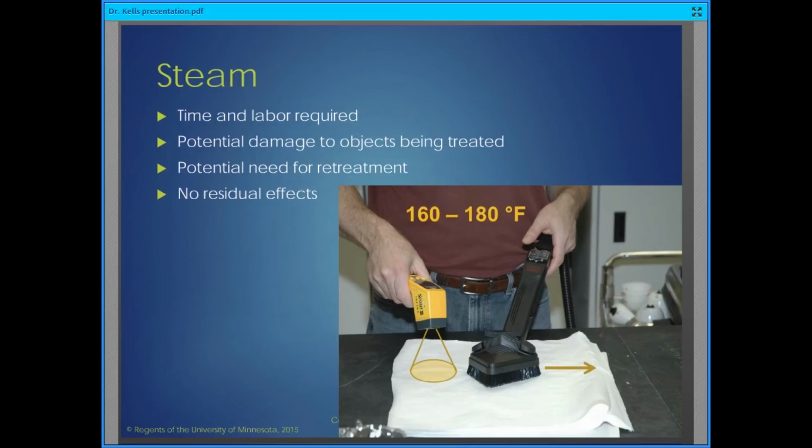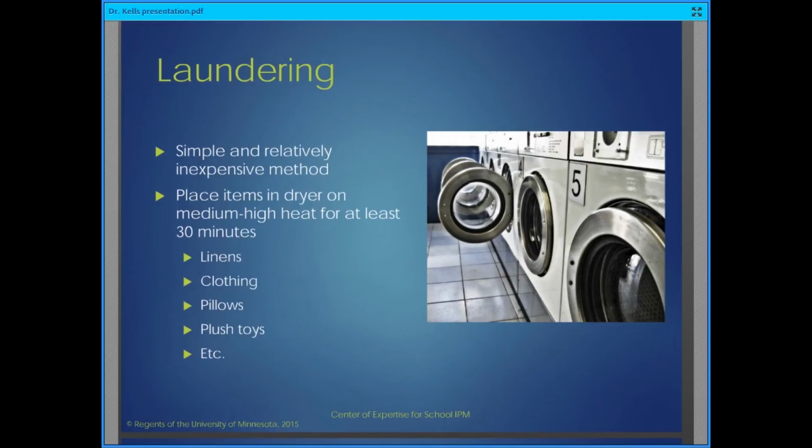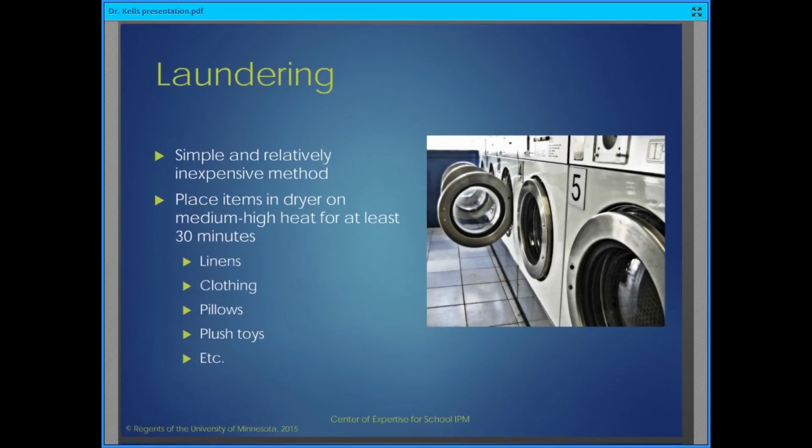So this is probably the best example that I can show you of steaming. If you want more information on how to steam, we have a video at our site. Laundering, again, is very effective, although it might require a little bit of planning. Dry items on medium to high heat for at least 30 minutes. The temperature here is going to be about 120 degrees Fahrenheit for that time, and it all comes down to exposure time. With steam, you've got an incredibly short exposure time and a very fast cool down, and so you have to have that higher temperature. With dryers and with other heat treatment, you need to have about 122 degrees Fahrenheit, and in this case, heating items in a dryer for at least 30 minutes will hit those conditions quite nicely.